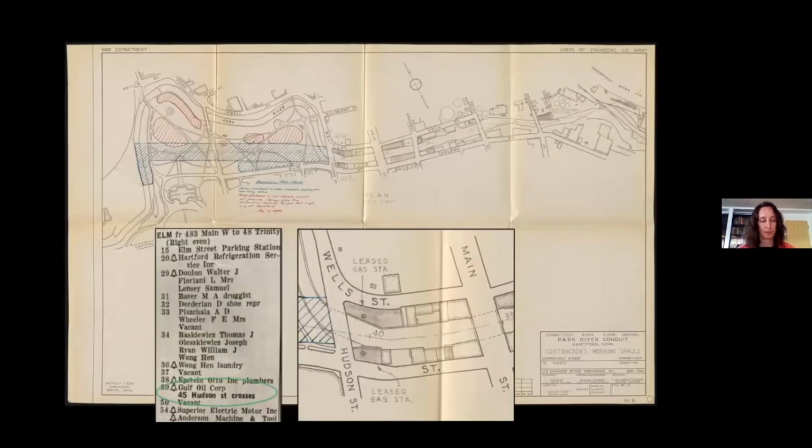Also standing at Elizabeth Park are the original greenhouses. On the left, we have the first page of the contract, and on the right, we have the building specifications. It is my understanding that the greenhouses are due to be renovated soon. We have similar documents for other parks, including the tennis courts at Pope Park and work at Riverside Park. The Park River Conduit continues to be a source of discussion in Hartford today.